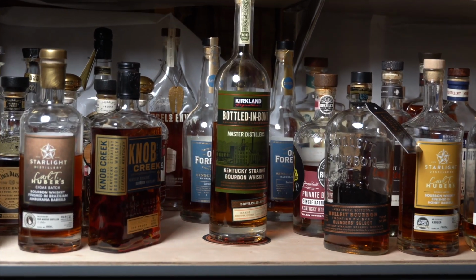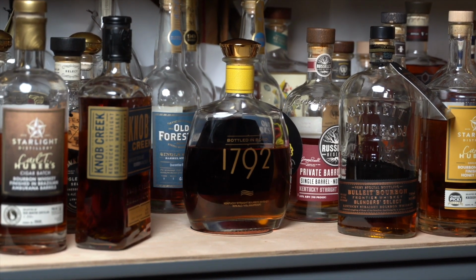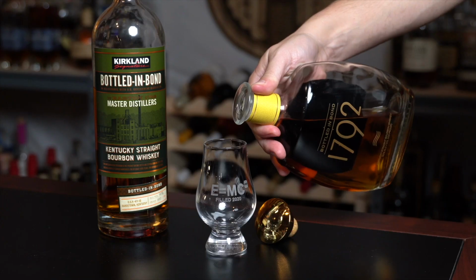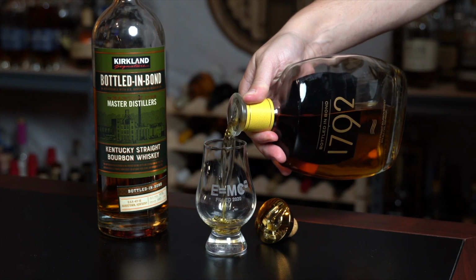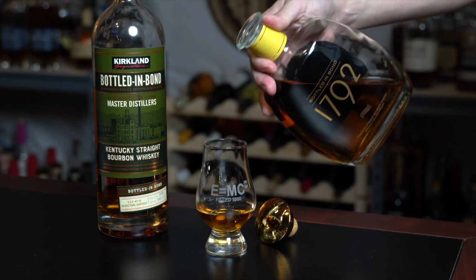I'm not going to say which one's which, but one of them is Kirkland's Bottled and Bond, which means there's only one bottle this can go against, which is 1792 Bottled and Bond, because Costco signed an agreement with 1792 that their brand is going to be a 1792 Barton product distributed under the Kirkland Signature name. They've got three lineups: Kirkland small batch, which is 1792 small batch; Kirkland Bottled and Bond, which is 1792 Bottled and Bond; and Kirkland single barrel, which is a combination of full proof and single barrel setup.